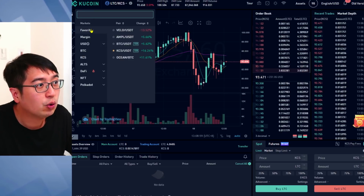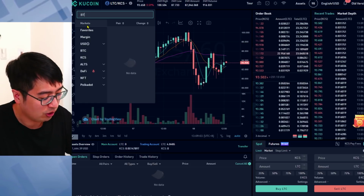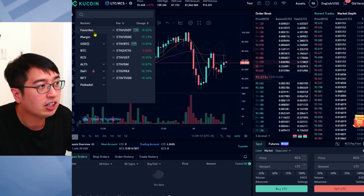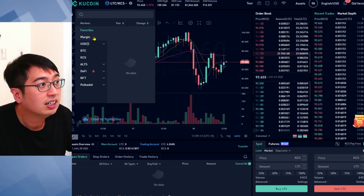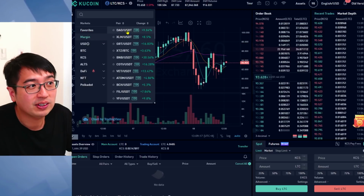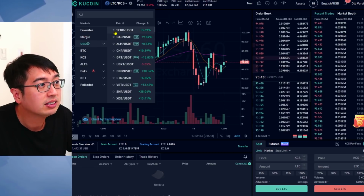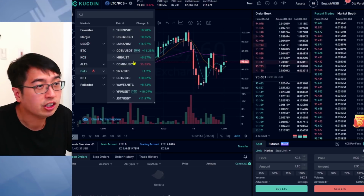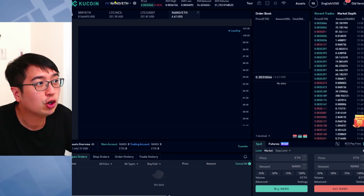So if you click the trading pair, you get all the different markets that are available. You can search by any coin you want. Let's say BGN, anything with BTC, anything with ETH, and you can see all the trading pairs there, or just browse them. You can set your favorites. You can set your margin. Anything with a 10x is marginable. Your USD pairs, so I can add whatever I like to my favorites. Your KCS pairs, your DeFi tokens.